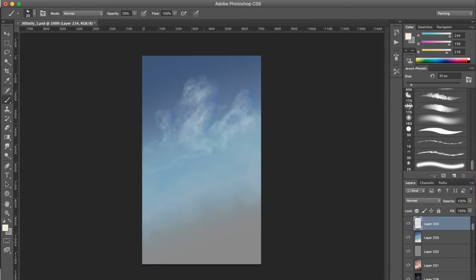Just dropping in some highlights on these fluff balls here. I kind of like having maybe this bottom part being a little bit more lit up than the top parts. Ooh, look at that. That's cool. I like that. Boom. I've actually added in a tiny bit of yellow to this highlight color, and that really sets it apart from the darker blues that are in the background. Maybe these come all the way up front here. I kind of like that.